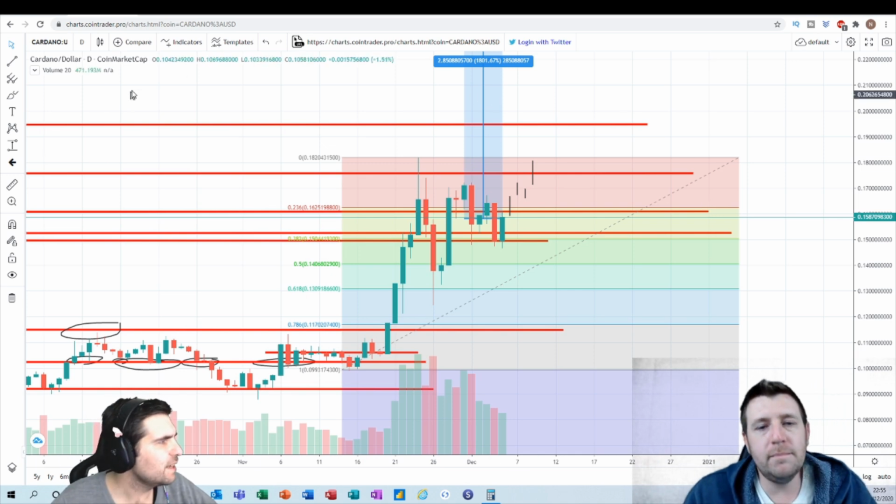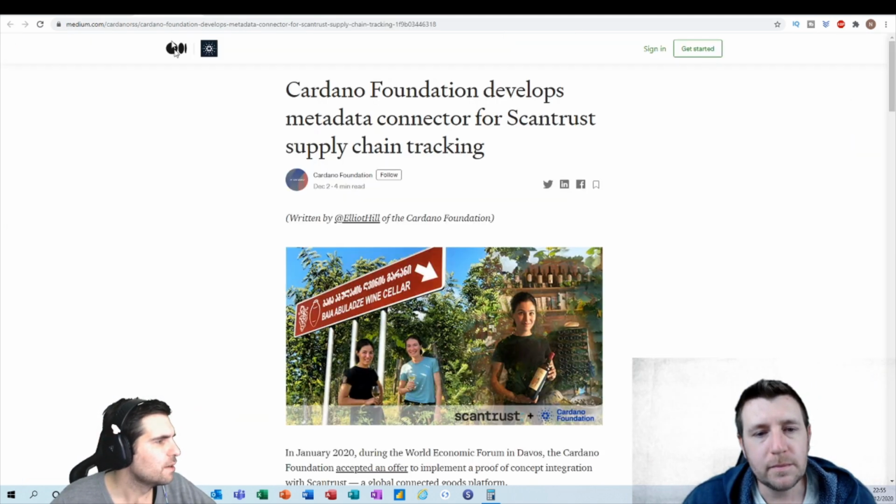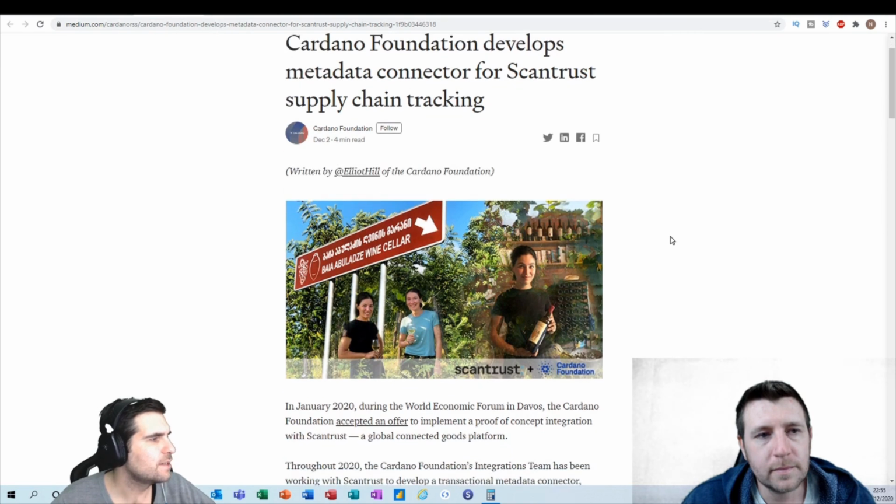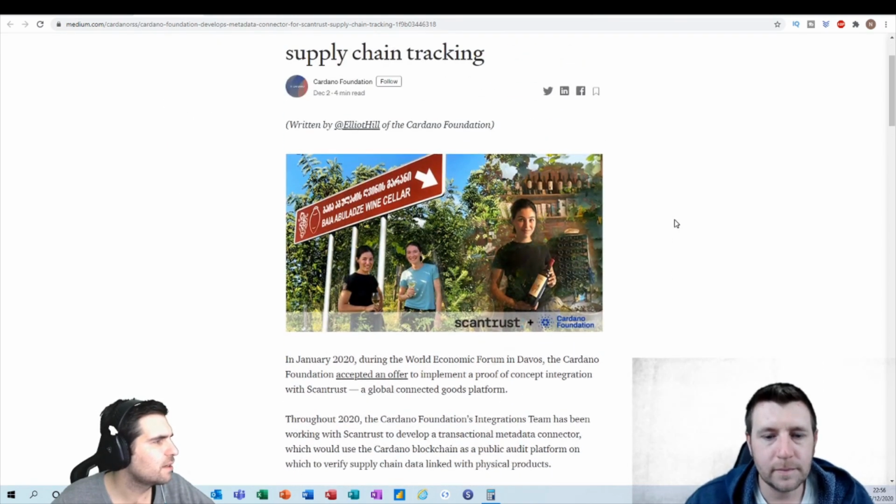Fantastic. Right, so let's get into this supply chain tracking. The Cardano Foundation develops a metadata connector for Scantrust supply chain tracking. So this came out today, I think. No, it's a couple of days ago, right?